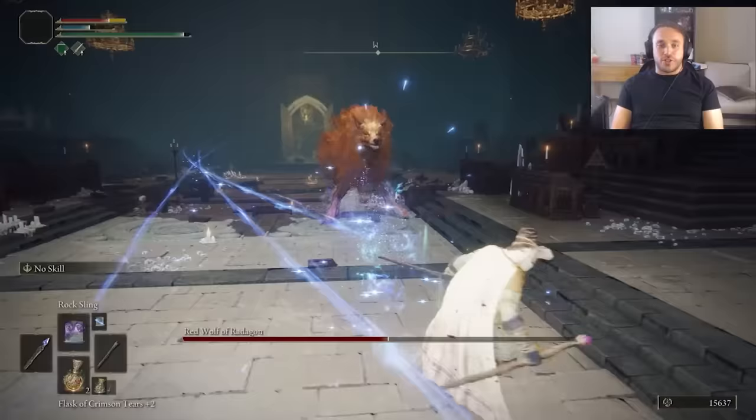We threw rocks at a dog, but we're rewarded for our minor animal cruelty with a memory stone for another spell. And up top, our first usable talisman, the Radagon icon. That'll give us faster casting, definitely very important because we can't invest in dexterity. It's the only way to make our spells come out faster.